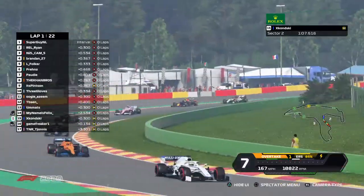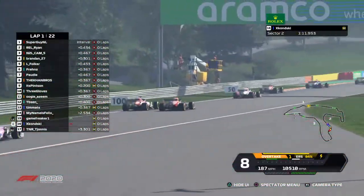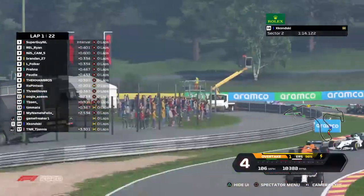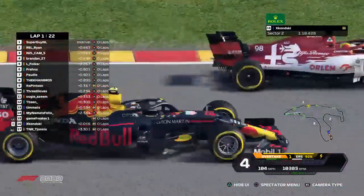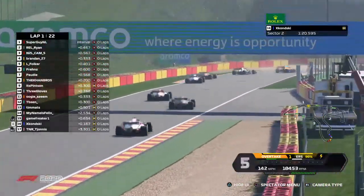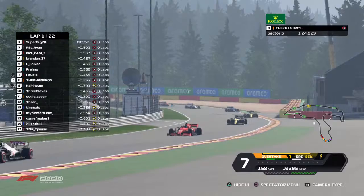But now Konski is still right on the back of Felix. He's also got Game Freak to defend from. Game Freak is going around the outside as we head into turn 12 now. What can he do? Going around turn 12, going around the outside, which will become the inside for turn 13. That seems pretty done for Game Freaker, and it is. Game Freaker's got the move complete. But now the Cambros is right over the back of Paudi.